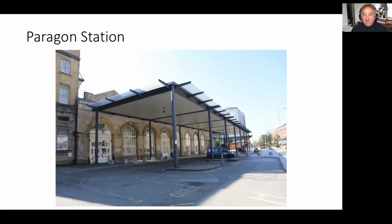And if people remember going into Hull before that, on top of here was a 4-storey ugly office block that was built in 1962. And this was demolished, and you can see this new canopy added in 2007 when all the other works took place inside.